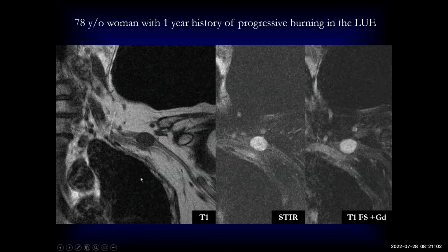It's better. So here you can identify that along the course of the plexus, you can see this lesion. On T1, it's hypointense. It's hyperintense on STIR and it enhances. It's very well defined. And you can see on the sagittal images, we're at the level of the cords. So you can see the subclavian artery at the bottom. And then I know anatomically that these cords are arranged in a clockwise fashion. So this is the lateral cord, this is the posterior, and this is the medial cord.